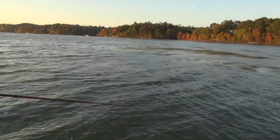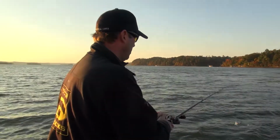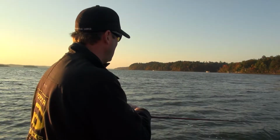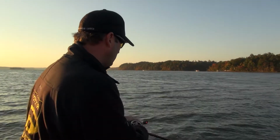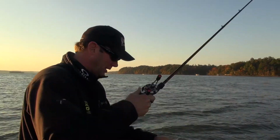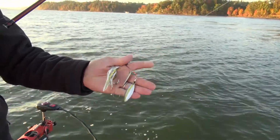I could throw a square bill on this outside grass. I could throw a buzz bait over the top. You could throw something like a swimming caffeine shad or a Shadalicious swim bait along here too. The water's pretty clear, so it's got good visibility, but with this low light and this wind and the fish chasing shad, it's hard to beat a spinnerbait. When you look at that going through the water right there, it's really very natural, and that's what you have to do when the water's clear like this.